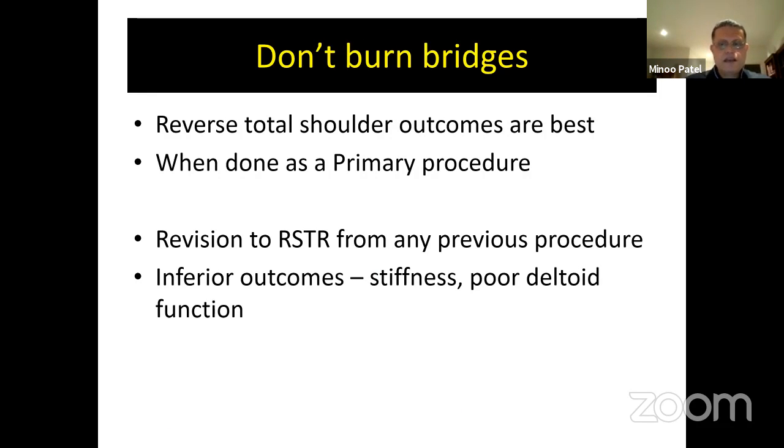So again, coming to the last part of the talk, we're talking about reverse total shoulder arthroplasty. You don't want to burn bridges. If you're going to think about doing it, do it as a primary option. On a few occasions, I've gone in with the aim of fixing it, but had the reverse total shoulder available. And after about the first 15, 20 minutes, you realize that you're not going to get a good result, and you go ahead and bail out and do a reverse. That is still a primary reverse.